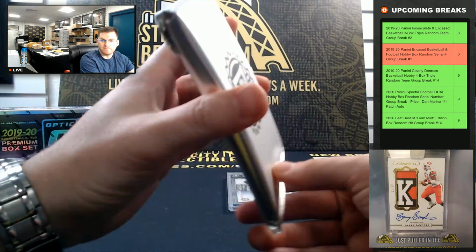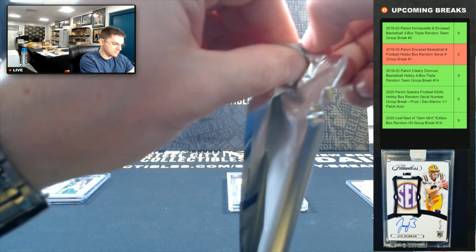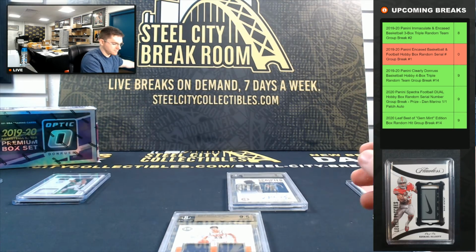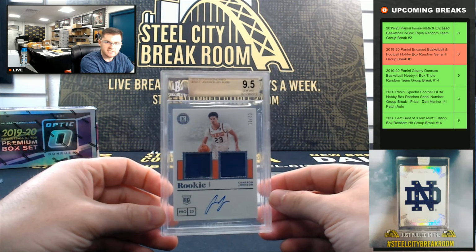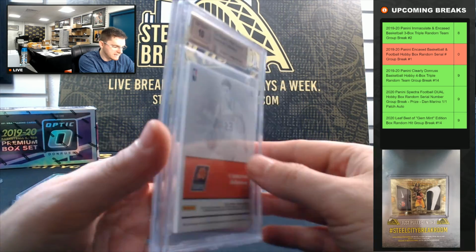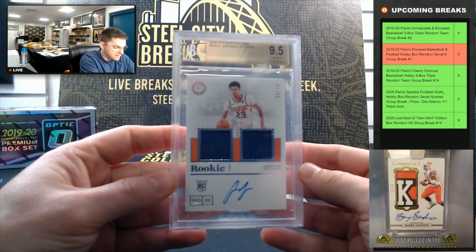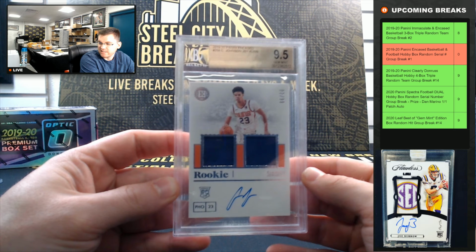Now our encased basketball graded card. Nice one here. Cam Johnson. He's going to be a starter. 9.5 gem mint. 10 on the auto. Cam Johnson. That's going to be 2 of 99. Chris K. Nice hit.